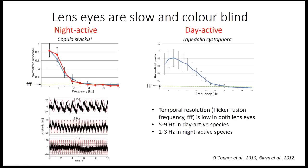And just for you to have something to compare with, the fastest eyes in the world are from flying insects. And there we're talking about over 300 hertz in temporal resolution. And the human eyes, we're somewhere in between. Depending on light and how you measure it, our flicker fusion frequency is between 40 and 50 hertz. So it's pretty slow eyes, not taking up much information in the temporal domain.